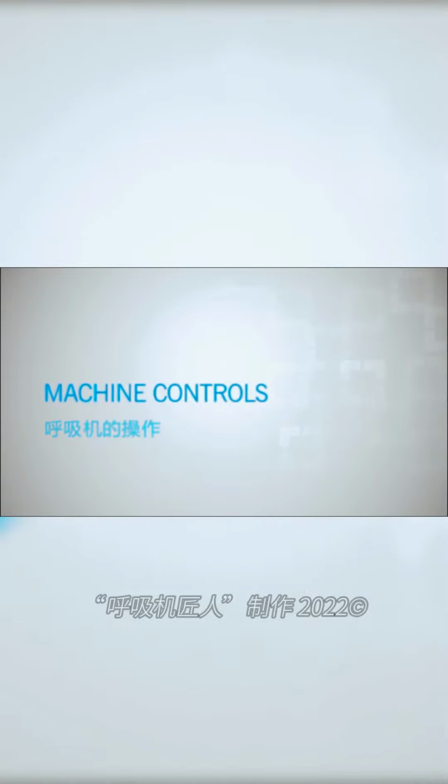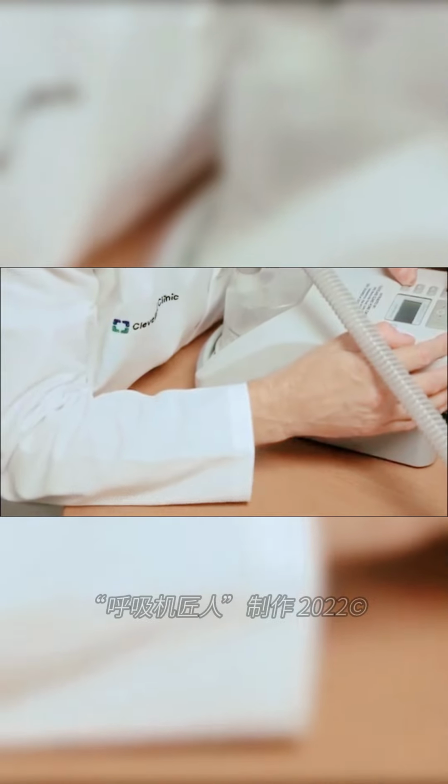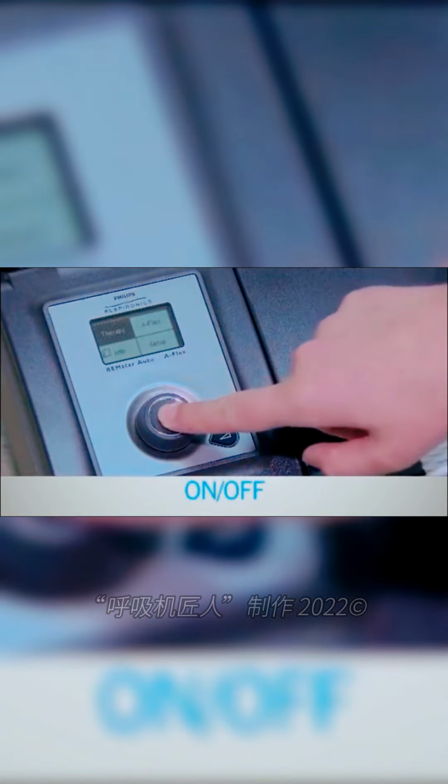The respiratory therapist will preset the PAP machine according to the prescription provided by your physician. They will also show you how to adjust the settings to improve your comfort. Your PAP machine will have a main control knob for turning it on and off. There's a digital display window that will show the pressure set on the machine. This window may display additional information depending on how your respiratory therapist sets the parameters.